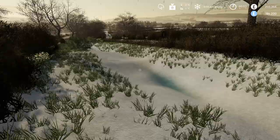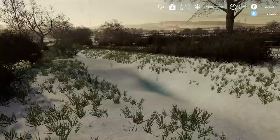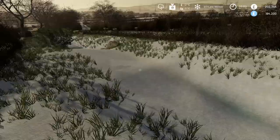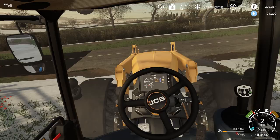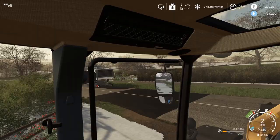Looks like the small ditch here is frozen up a bit as well, some water. But we're having some very cold nights at the moment. Right, well, that would do. That's fine. It's getting much milder now.